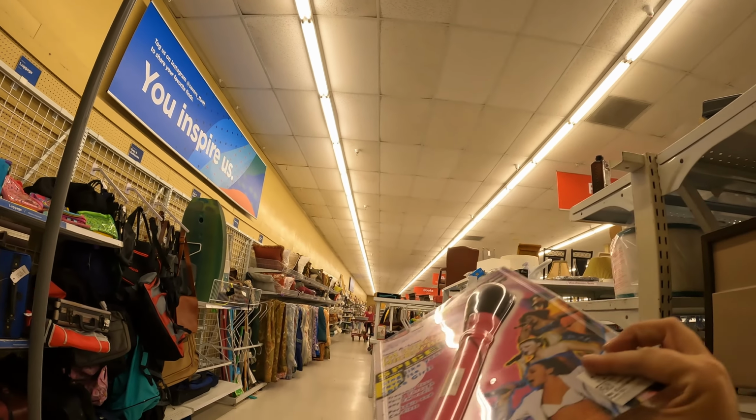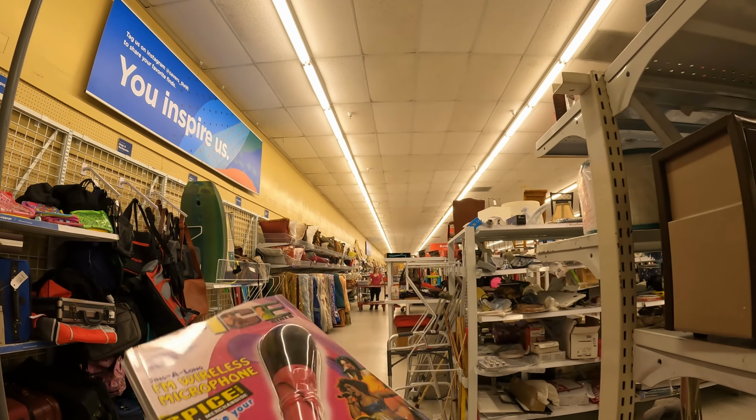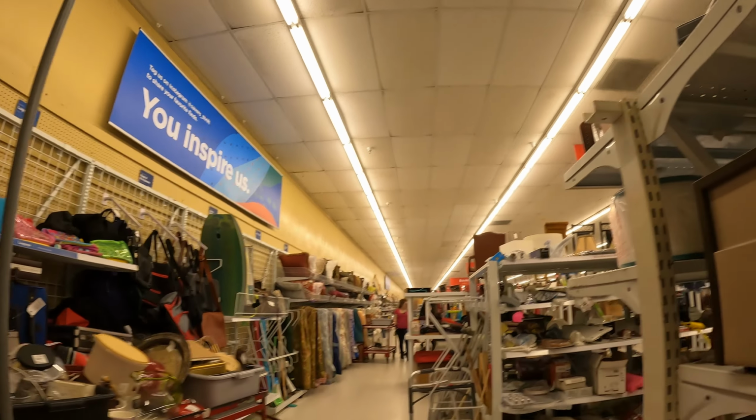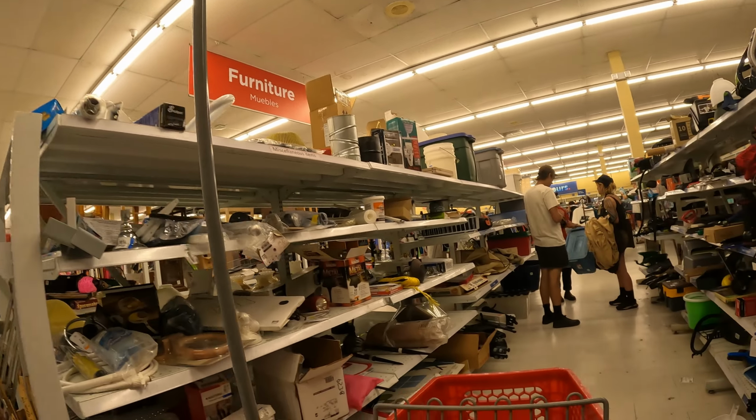Something else in this package. Spice Girls! Open package. You can see it's cut up top. So I've just put it back. If it was completely sealed, I'd probably at least take some more time to look it up.